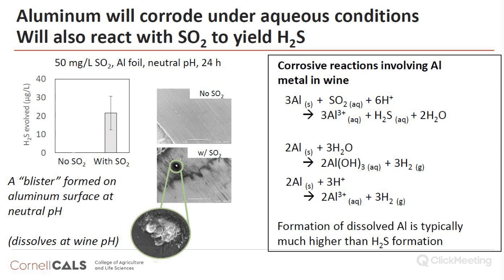And one of the things that we're trying to focus on is, well, what if what we care about is this reaction, the formation of H2S? Are these traditional approaches for measuring or predicting corrosivity as appropriate?